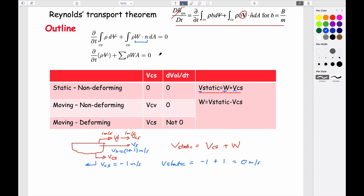So if we then write this out as we did last time, remember, we differentiated this by parts. So this becomes, in our terminology, the derivative of this is equal to the derivative of this times this plus the derivative of this. Well, you know how you do it. So derivative by parts is rho times the rate of change with time of volume plus volume times the rate of change in time of density, plus the sum of all the mass flow rates, and the mass flow rates are density times area times the velocity, and those have to equal zero. So this has to be the velocity normal to the boundary.